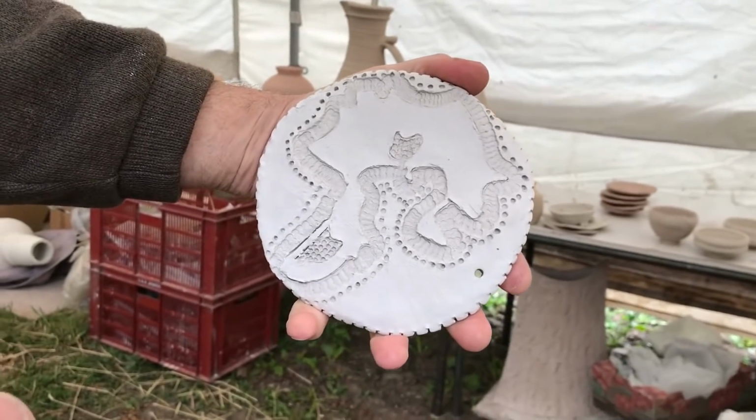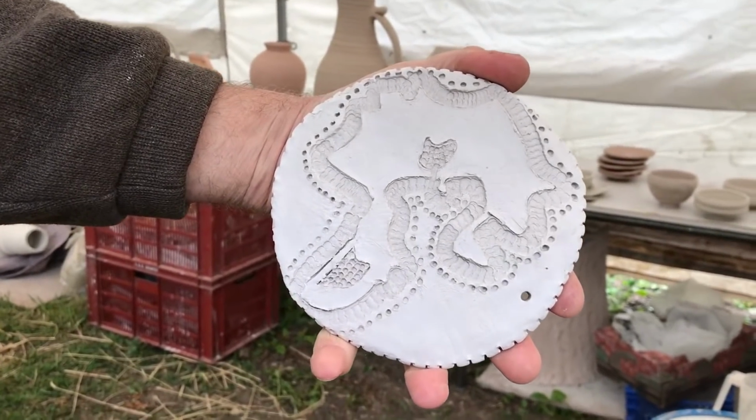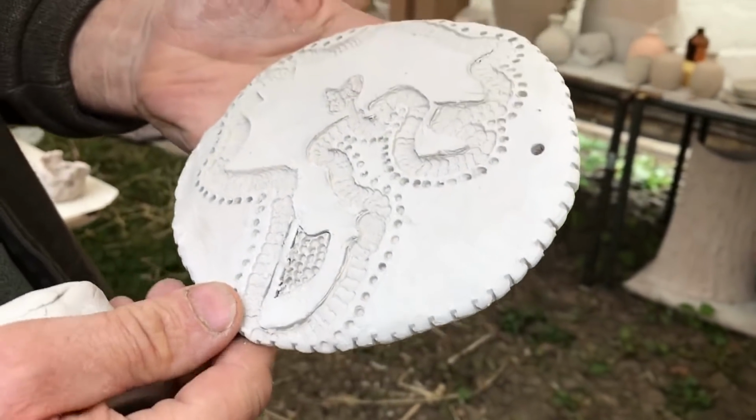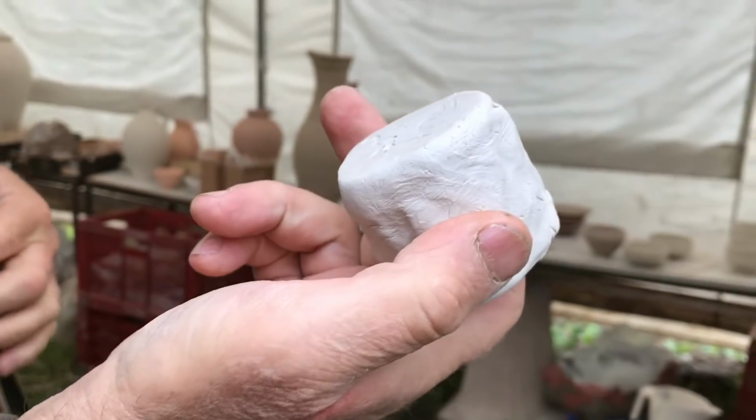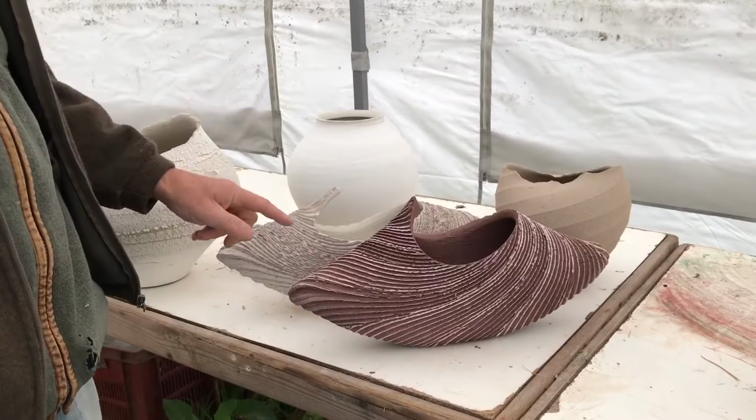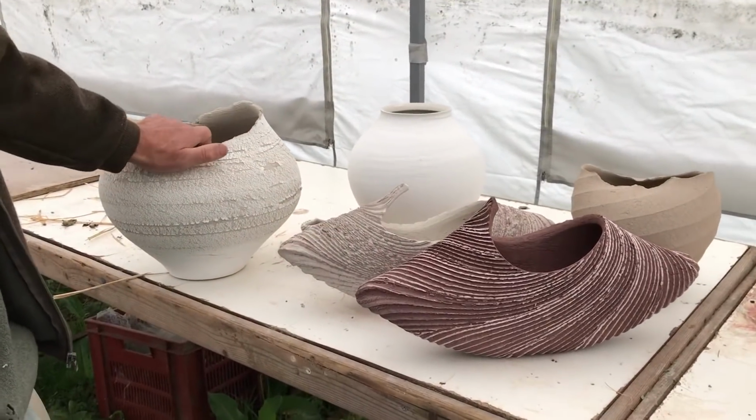A lad who's lived in the wood all his life, actually, has just gone to university. It's a map of the woodlands, look. It's rather lovely. That was made by my 7-year-old grandson. These are pots by Kaz.